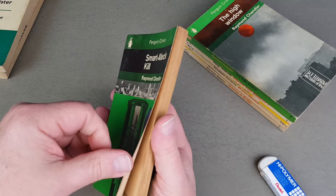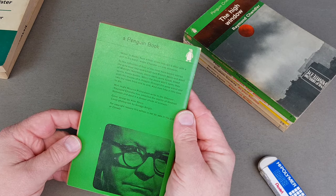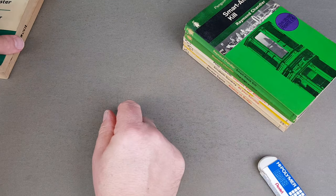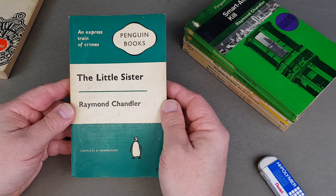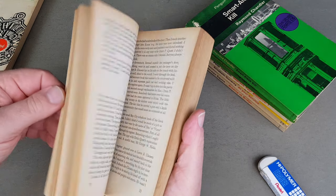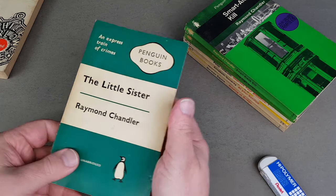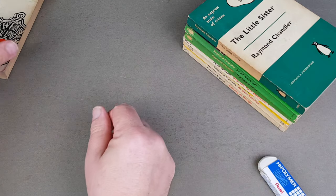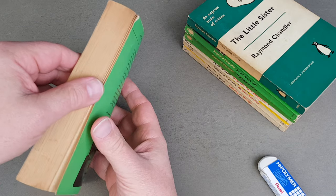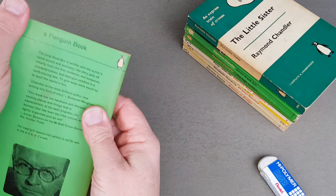Smart Aleck Kill, never read this one. Love these designs. Alan Spain did that one. I think we might have one or two by Romek Marber, which is great. The Little Sister, not sure if this is a reprint or not. Yeah, this was a reprint as well. But they were in a very reasonable lot. Worked out about 50p a book, I think, so I thought I'm not turning that down. Even if they are reprints.